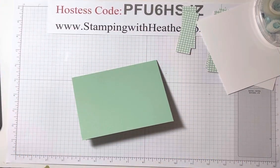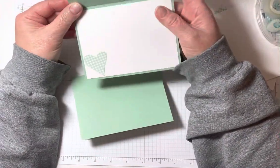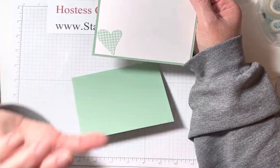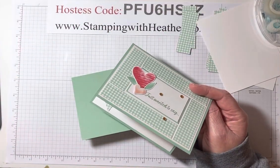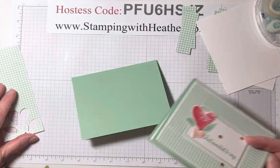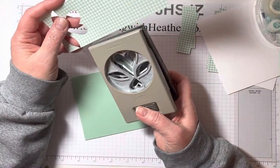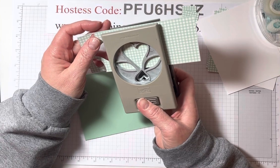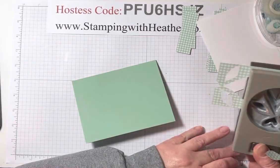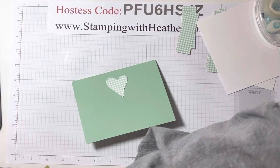Now, the inside of mine has, and this will be the last thing we do, by the way, I punched out a mint macaron heart, which I did from a piece of scrap that I cut from my other card base. So I guess we could do that real quick and get that done and over with. So let's just do that. I'm not going to use any of the petals, just the heart. If you wanted to use the petals, you could. You could use the red side, but we're not going to with this one.